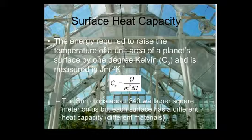Another aspect of looking at the temperature on the surface of the Earth is the surface heat capacity. And again, we're going to relate this back to what we talked about in our thermal energy unit, talking about the specific heat capacity. The specific heat capacity and the surface heat capacity are generally the same thing, except when we're talking about surface heat capacity, we're talking about the average energy that it takes per square meter to change the temperature. And so, across the surface of the Earth, what is the amount of energy per square meter needed to raise the surface by 1 degree Kelvin? Now we mentioned that the sun drops about 340 watts per square meter on us, but each surface has a different heat capacity depending on what the material is, and that makes sense.